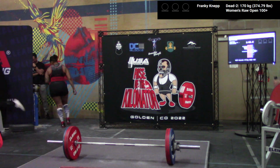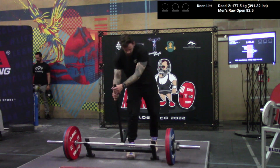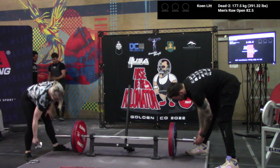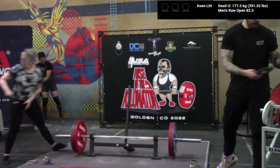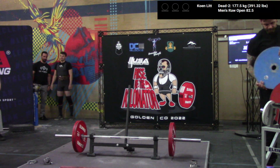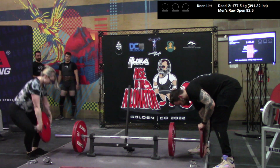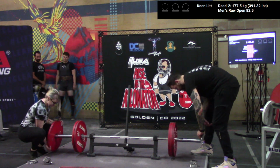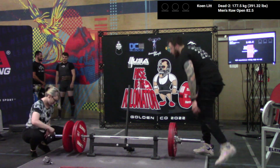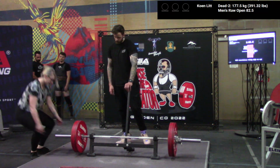Good lift. Okay, up next is Cohen Litt. This is his first meet. He never eats ice cream because he has an allergy, which makes me very, very sad. And he's been very successful in his kickball beer league for the past several years. He's a software engineer. This is going to be a PR, I think, for him. His best deadlift is 385 pounds. And he kicked this up quite a bit from his first. His first was 162 and a half. So this 177 and a half will be a PR.